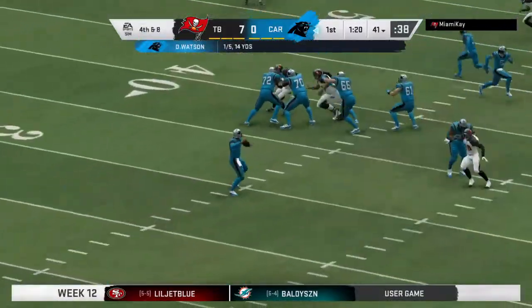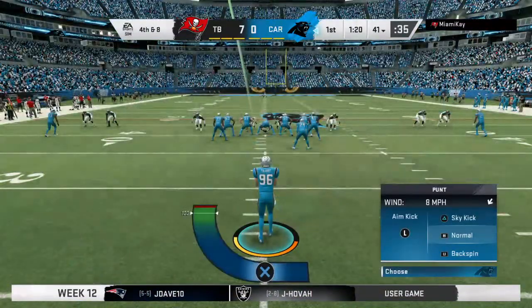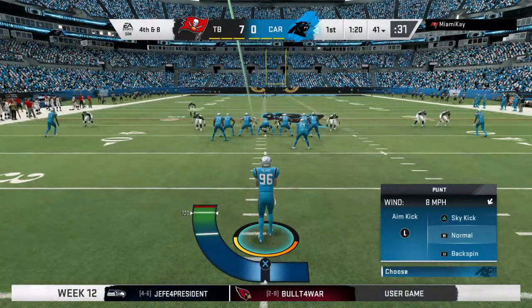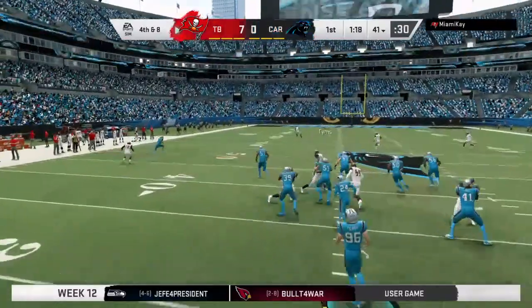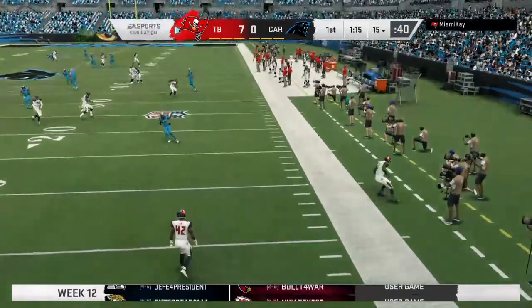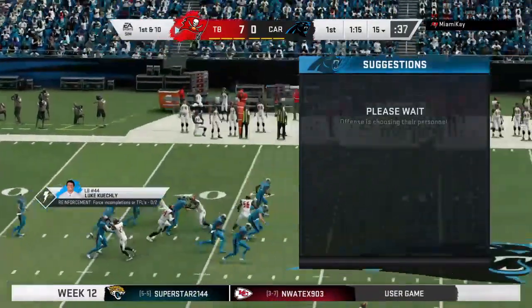I think the punter might start to get into a pretty good rhythm here if he keeps getting opportunities. But that's the last thing his team wants to have happen, right? The last thing you want to see is your punter feeling pretty good because he's out there all the time. Yeah, first quarter only, but they're 0 for 2 on 3rd down conversions to start this thing. And this will be out of bounds, and they spot it at the 15-yard line. Not too bad.